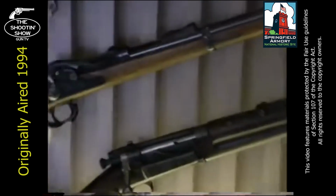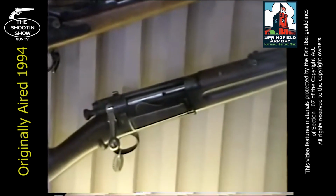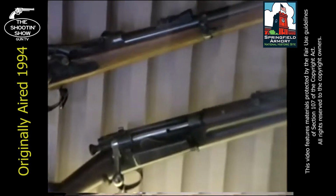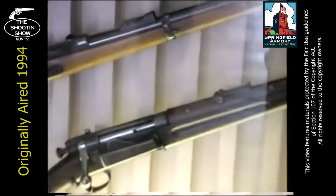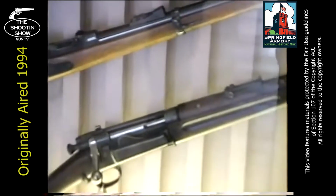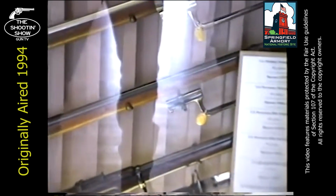This is a Krag on the bottom, isn't it? 30-40 Krag? That's correct. Of course, as we were talking earlier, I believe the production of the M1 Garand was around, what, 6.5 million, just that one rifle? A little over 6 million. That was, I think, primarily during World War II. I don't think it was produced after that.